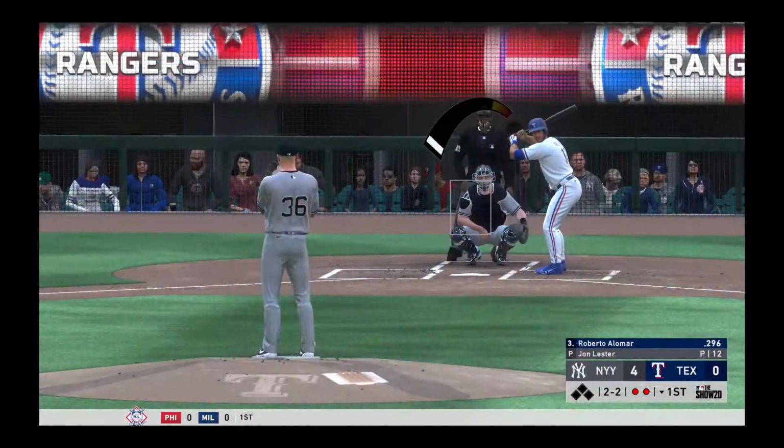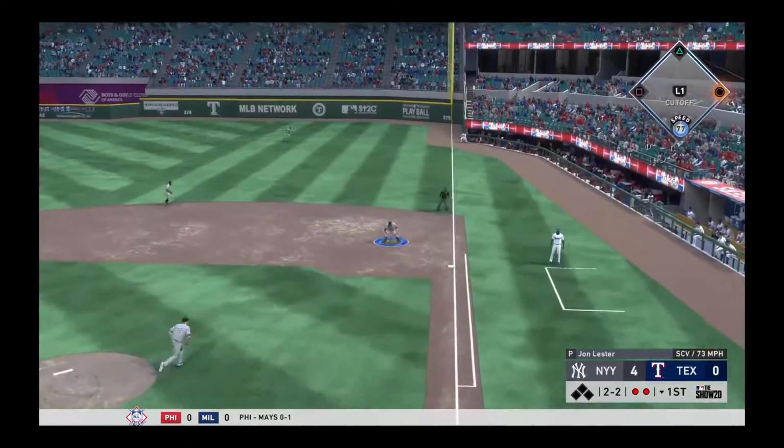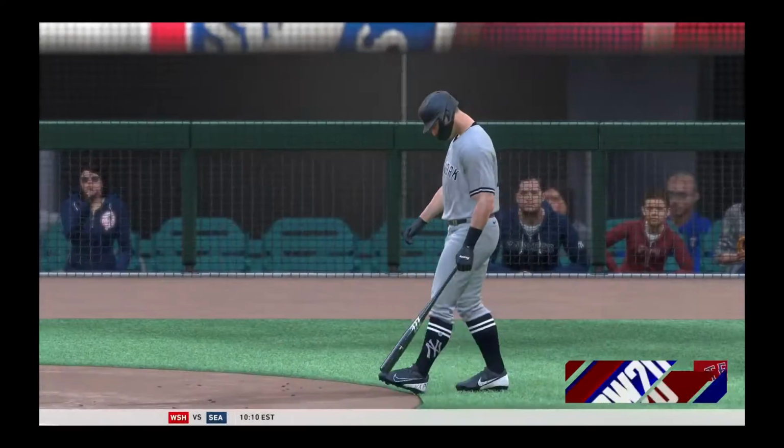Still 2-2. Lester has his target. Here it comes. Ripped on the ground to first. Oh, and he can't come up with it. Throw in time, and the side is retired.